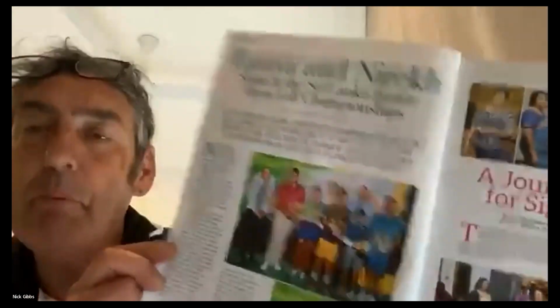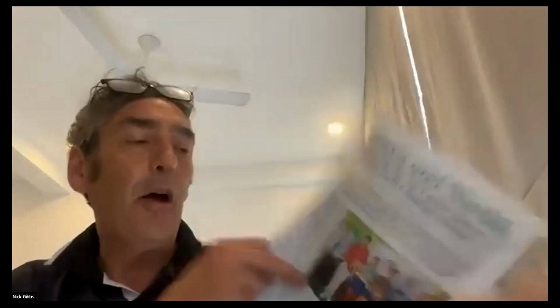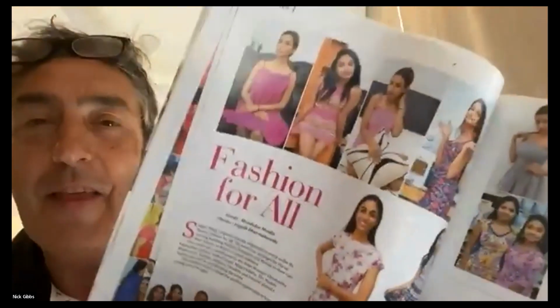This is a really important development of magazine production. And it's the same. There are lots of similar pages with lots of photos of different people, because people want to see their photos and they want to see their designs. So that is a section. Okay, so here are some other articles.